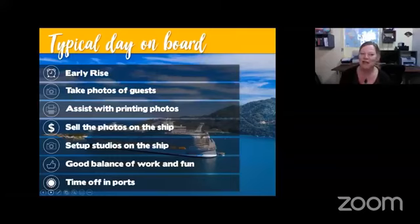So a good deal of time will also be spent in the gallery. If you're not shooting portraits, you might be working in the gallery that evening. So often it is shift work. You won't be working an 8-hour shift in the gallery. You'll be working 3 hours in the gallery, and then you'll have a 3-hour break.